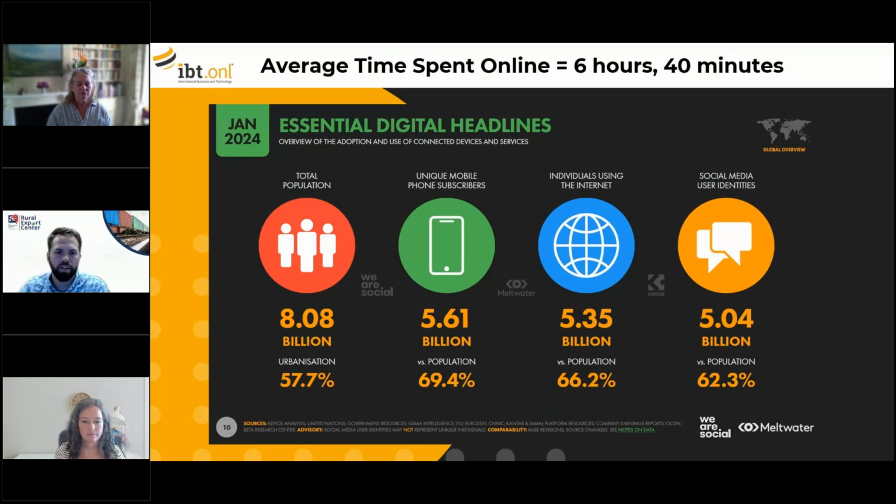Now, there's a lot of us on the planet, 8 billion of us. It's interesting just to note those numbers; they're worth having in the back of your mind. There are 5.6 billion mobile phone subscriptions, and 5.35 billion of us are using the internet. So out of 8 billion, 5.3 are using the internet, and nearly the same amount are using social media.